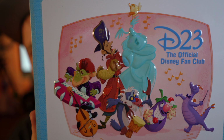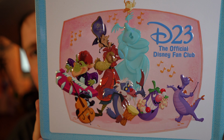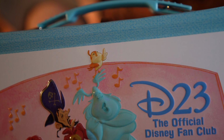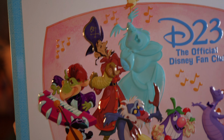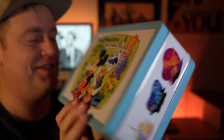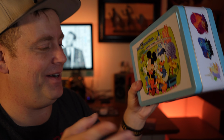On the back here, you have a bunch more characters. You got characters from Rafiki, Figment, characters from Pirates. There's the bird up there from, I believe, the new Mickey and Minnie's Runaway Railway ride, the orange bird there. Anyways, so fun. Cosmic Ray. Guys, I love this. This is going to be on display. I love this one. That's so cool. So between the vinyl and this, I'm like, totally worth the membership.